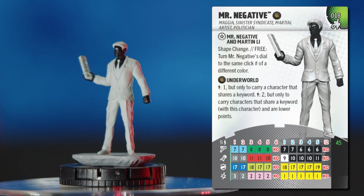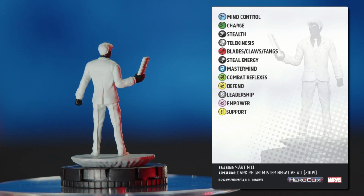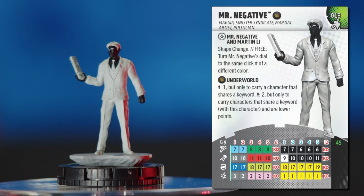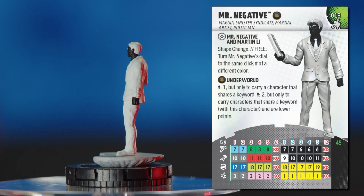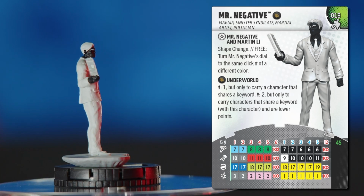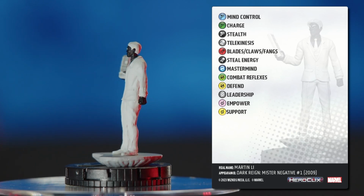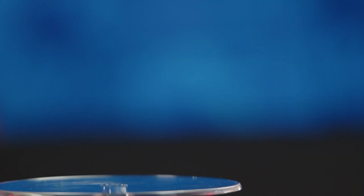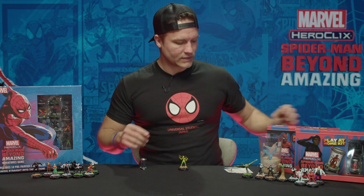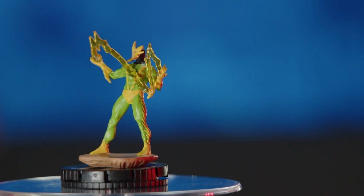He has Underworld team ability. Look at the back of his card and you see just how many powers he has access to. And remember, on the front of his card, that trait is allowing him freely to turn Mr. Negative's dial to the same click number of a different color. That is really, really cool. You've got some stealth, you've got some support, you've got some defend. If you switch back the other way, you've got mind control and some telekinesis, some really, really cool stuff that he can access. I love the way that they did Kingpin's dial, and the way that they did Mr. Negative's dial is equal to that. So I'm loving that dial design. Okay, Electro is going to be next. And I got to tell you guys, this sculpt might be one of my favorite in the set so far.